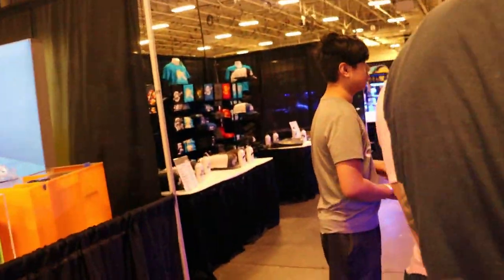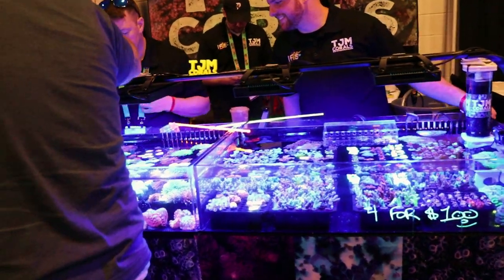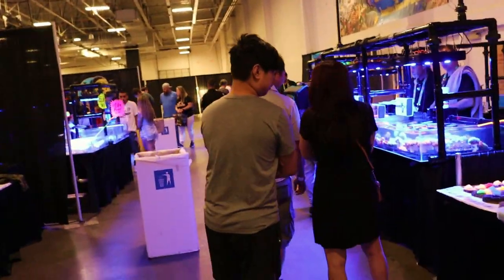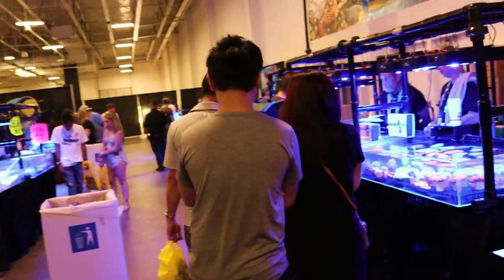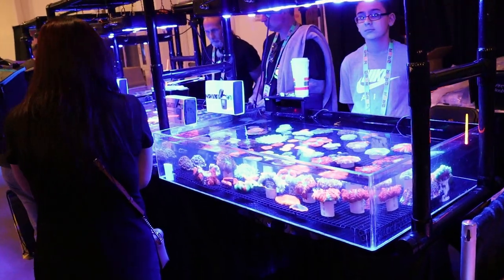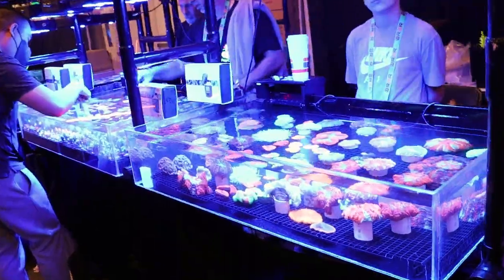What I find from a lot of the vendors is they'll do high-end or maybe a little bit more on the low-end. These guys, I would say, are definitely high-end, very nice frags. You need about $100 to take home a piece. But then you'll go to another booth, and $100 will get you 5 or 6 pieces. There's not too much in between. Just looking from afar, I can tell you this is going to be very high-end, very expensive corals. If you're not seeing prices on them, usually it's for a reason.